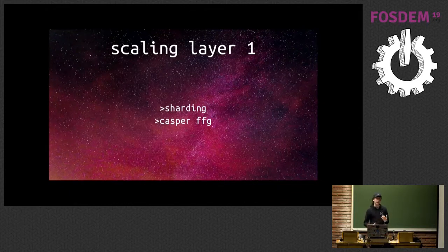And so what does scaling layer one look like? It looks like sharding and Casper FFG, the friendly finality gadget. I'm hoping more of this was discussed in the earlier talk, so I will not be talking about this too much. But basically, these two together bring us the beacon chain, which is the Ethereum 2.0, ETH 2.0 release that's happening in about 3 years.